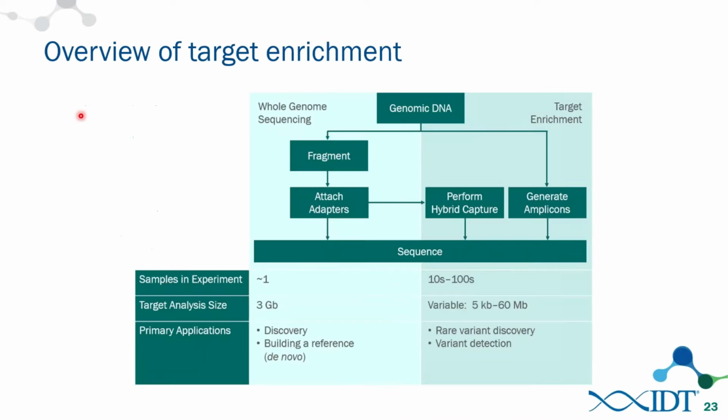Why would you do target enrichment? Obviously, it's self-explanatory. When you're enriching for a smaller target region, you have the capability of multiplexing at higher levels, which will allow you to produce more significant usable data at a higher read depth, to allow you to also more confidently call mutations and detect variants.